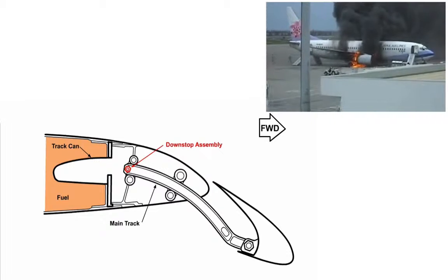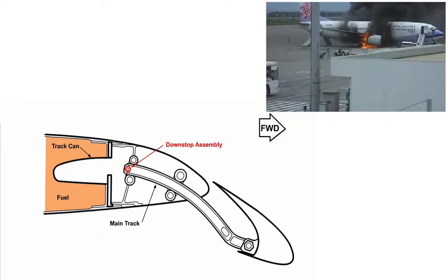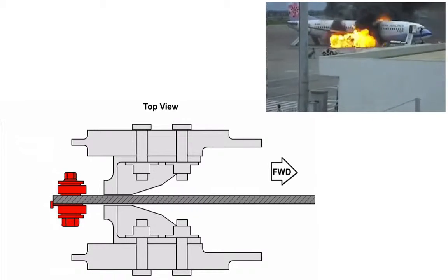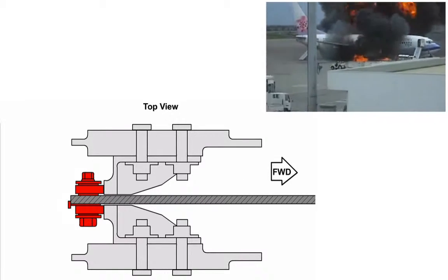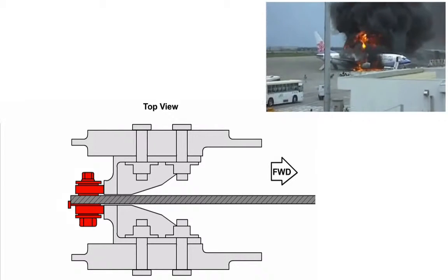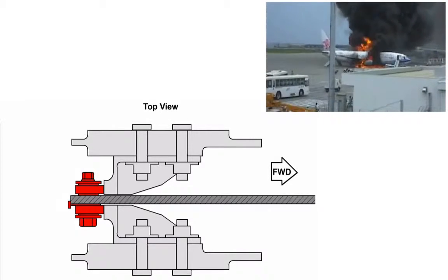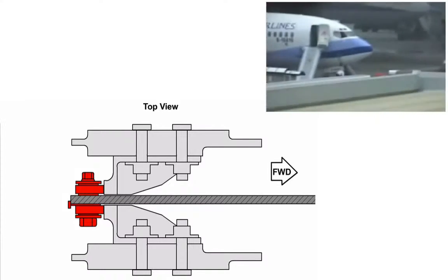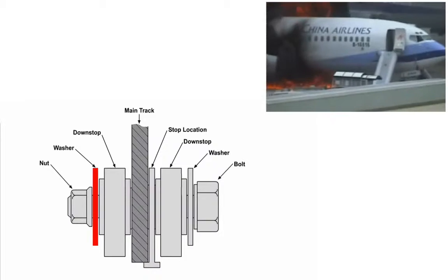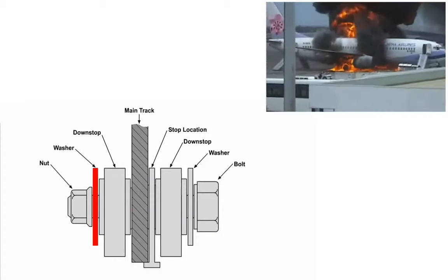The track housing itself is an integrated part of the wing fuel tank and extends through the front spar into the main fuel tank. Approximately a month prior to the accident, the number 5 slat can had been inspected and reworked in accordance with a fleet-wide Boeing service letter. It was believed by investigators that a washer had been omitted during reassembly following this maintenance activity.